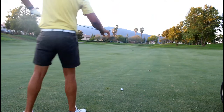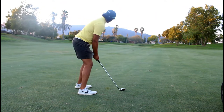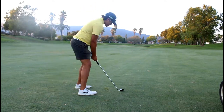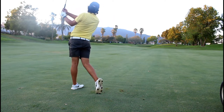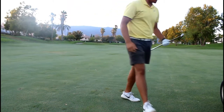Alright, Jared's got about 110 out. Probably pitching wedge. Approach wedge. I'm knuckled. It's gonna be good. We're gonna have a chance to save par. Alright, this is where I ended up, just a little bit long.